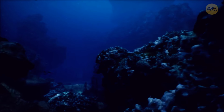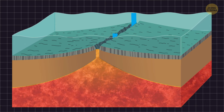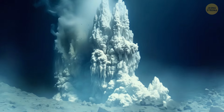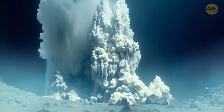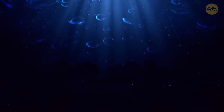When seawater seeps into these cracks and travels deep into the crust, it comes into contact with the extremely hot mantle. This heats seawater to very high temperatures, and as it moves back up towards the surface, it carries dissolved gases and minerals. When the hot fluid shoots out of the vents, it mixes with the surrounding seawater and quickly cools down.